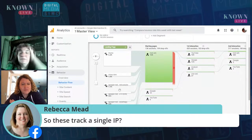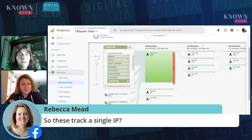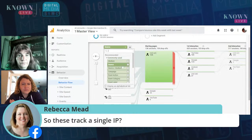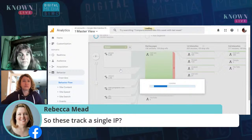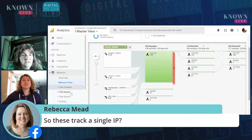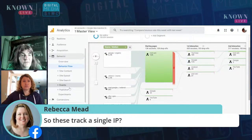But yeah, and this was something that I had talked about last week, was the behavior flow page, which I absolutely love, just from being a total wonk and wanting to know where things are generating from. So again, it all starts here in behavior. You can see the same information minus conversions in behavior and in behavior flow, and it's this nice chart right here.